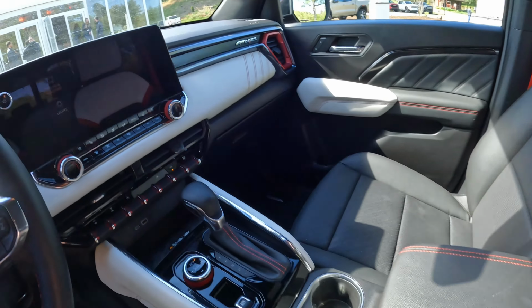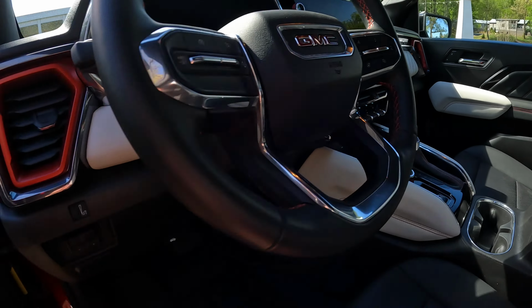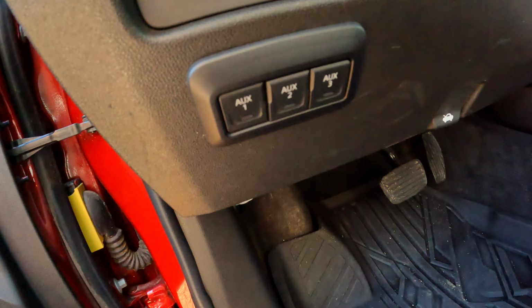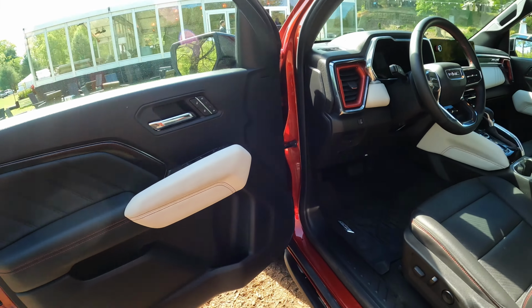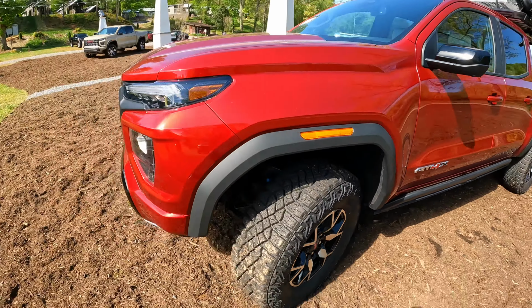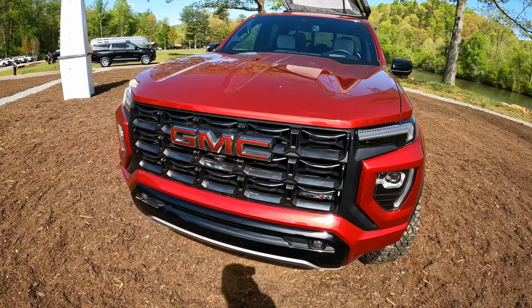I mean, what a great off-roading mid-size truck this is. There's your parking brake there. And you even have some auxiliary buttons down here for auxiliary lighting and stuff. This thing is set up for off-road, set up for overlanding. The 2023 GMC Canyon AT4X.